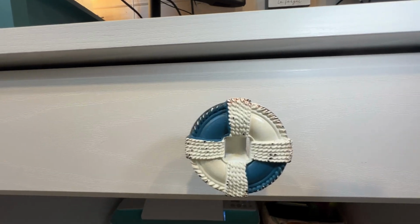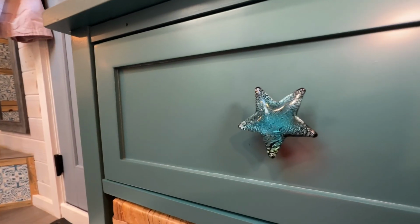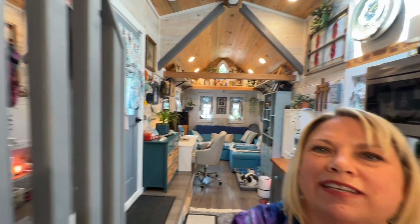So here on my desk, and the chest that I have here by the front door, I did the same thing. In the kitchen, I went with the same color but different design. So on the cabinet, I have seashells. On the cabinet doors that my uncle put in for me, I have starfish.